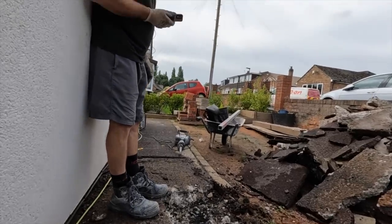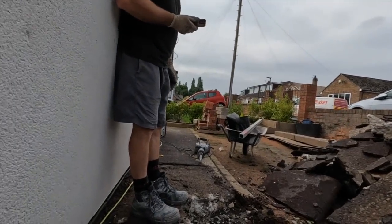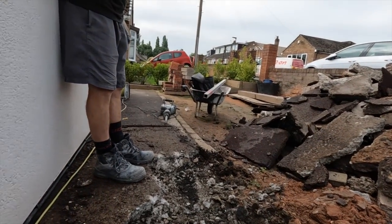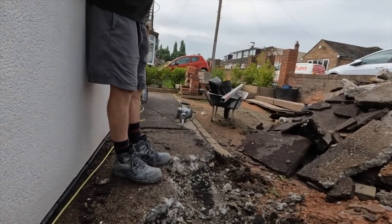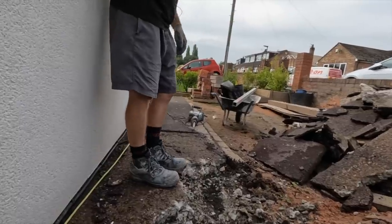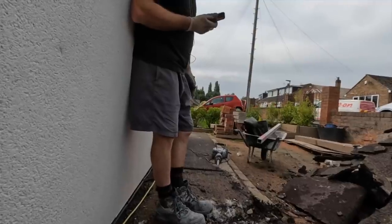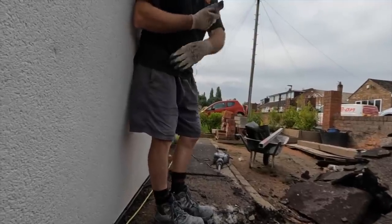This just never happens to us. No. This is 11 o'clock and three quarters done. So we can get off and go and get the eco drains and get them in today. Get them bedded in, get the concrete mixed. Happy days. Yeah, it only needs a bit of dragging out from there.